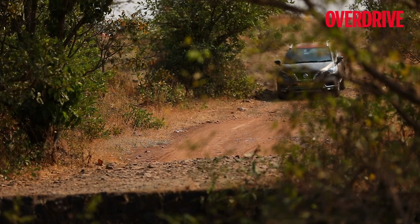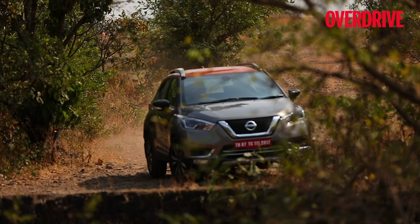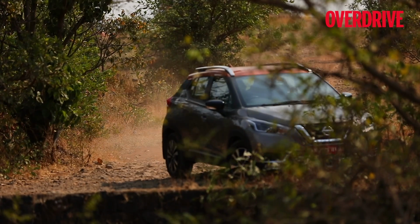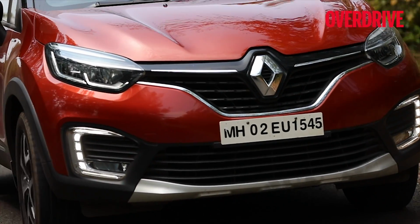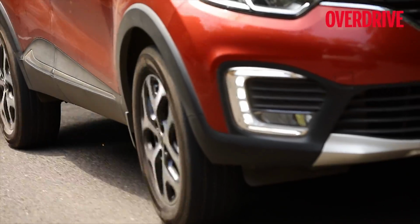The Kicks and the Captur both have a sense of invincibility about them, and that is thanks to the lovely underpinnings of the Duster. If you're going to be driving around trails or mild off-road trails, then one of these is the car for you. You don't even have to look at the S-Cross or the Creta.